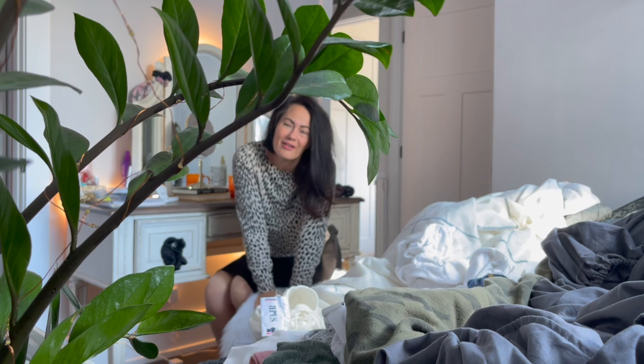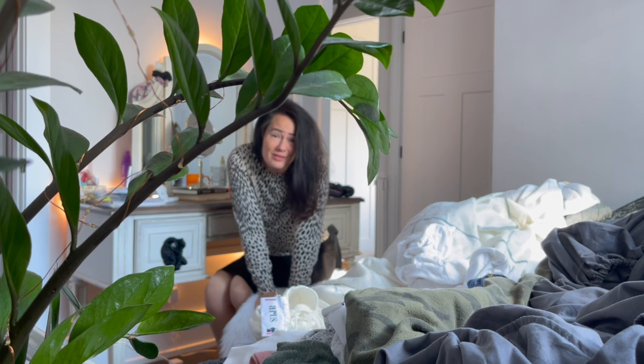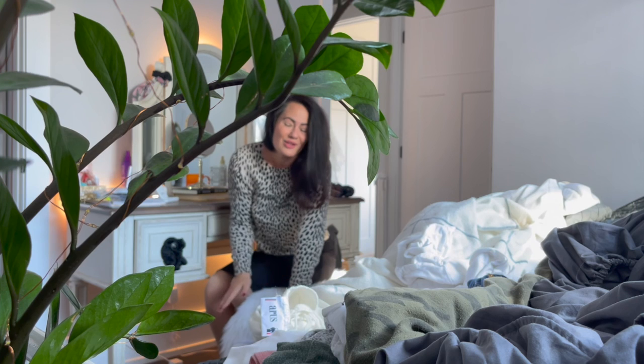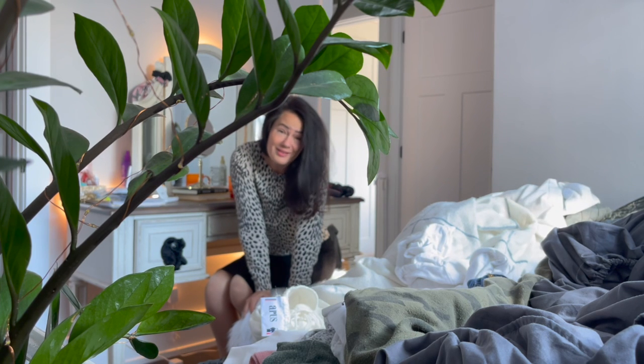So anyway, on days that I don't blow dry my hair, I might spend a little more time on my makeup, but I try not to. I try to keep it simple and easy so it's less stress, especially when all of this kind of stuff is happening. So I'm just gonna get ready now, go grab my things, and off to work I go.